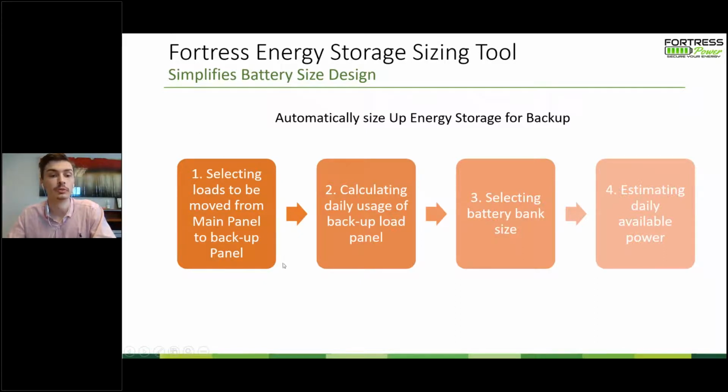You select the loads to be moved from the main panel to the backup panel, calculate the daily usage of said backup panel, select the proper battery bank size for that daily usage, and then you can estimate the daily available power and the daily available load in congruence with the battery size you have gotten. So typically we recommend here at Fortress that your battery is double the size of the inverter.